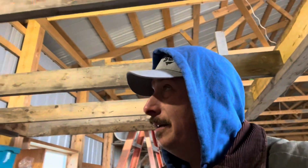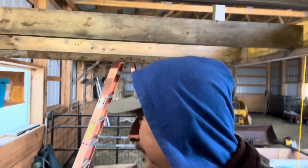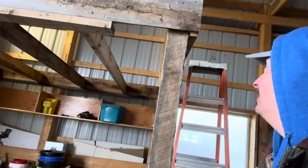Anyways, with the dog secured, back to the task at hand. So I'm just getting the floor joists put in. You can see up there. Yeah, there's better. For the kids' mezzanine slash playhouse, fort, whatever you want to call it. It's coming along quite nicely, actually. Plenty of room for activities.